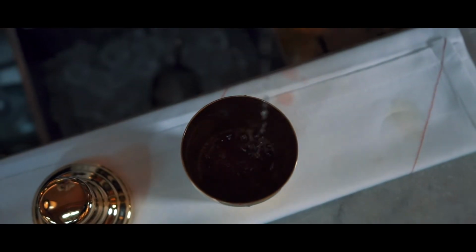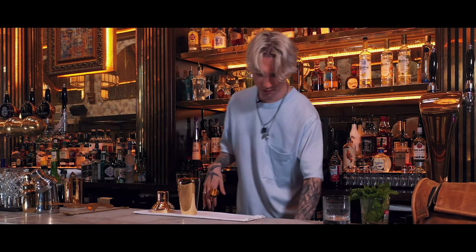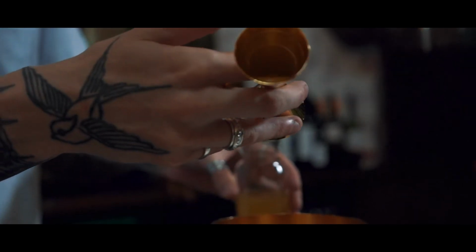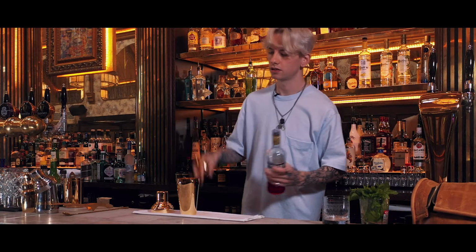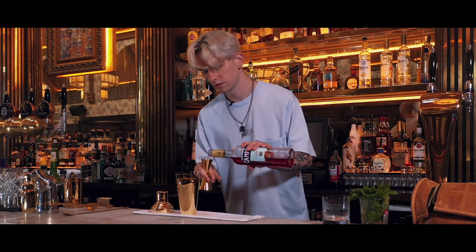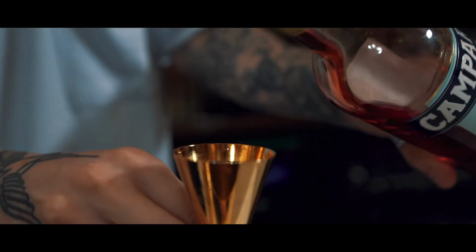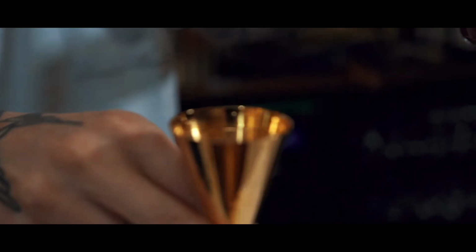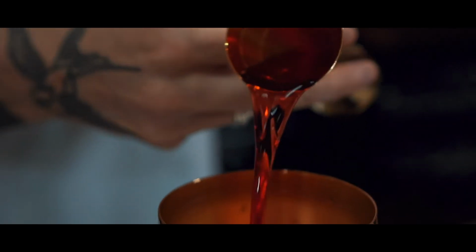Going in with our lime juice. Pineapple juice. Then on to the Campari. Use of bitter flavors even across the board is very rare in such tropical drinks. So it creates a really unique flavor balance.